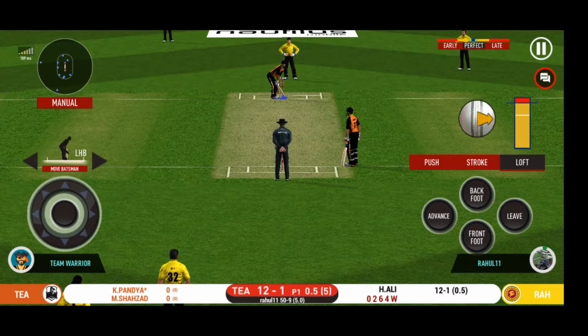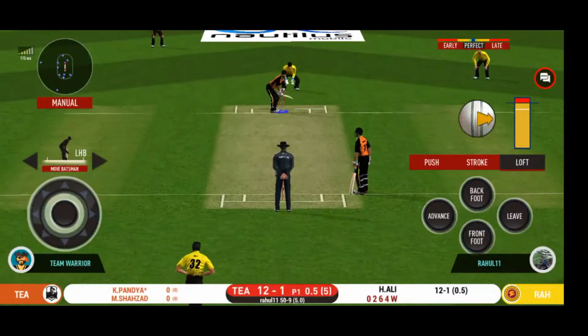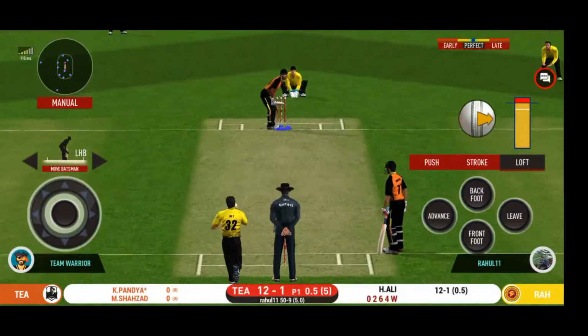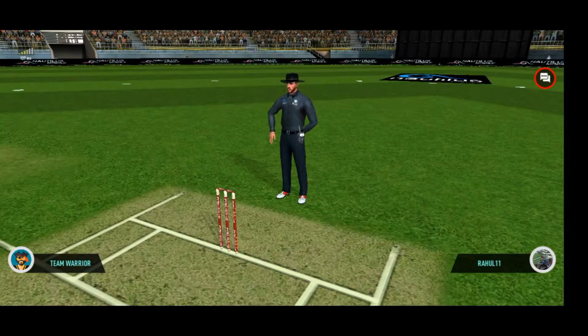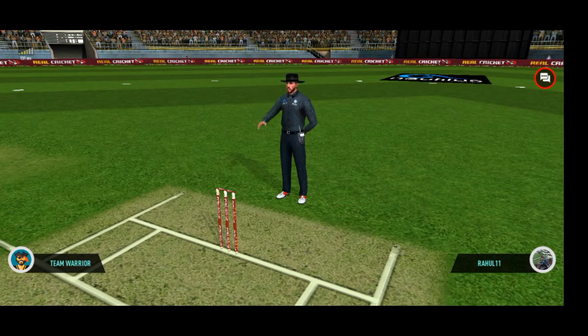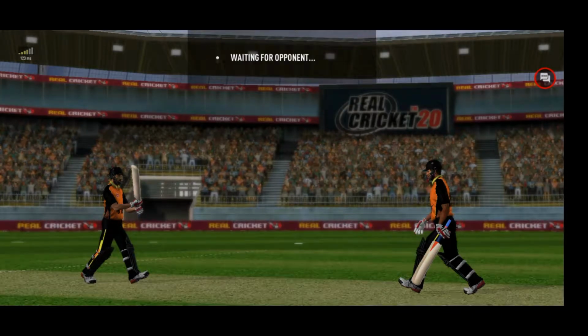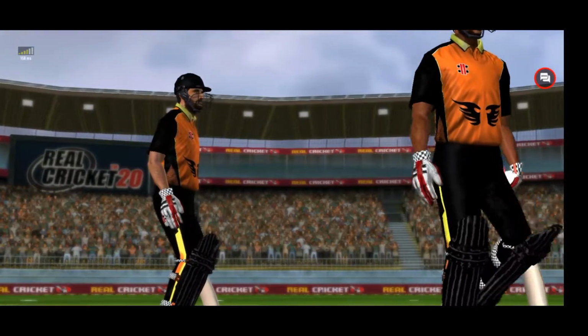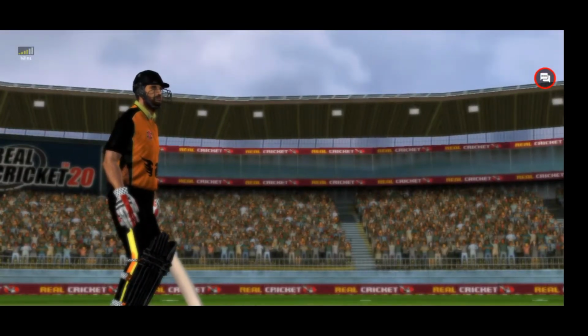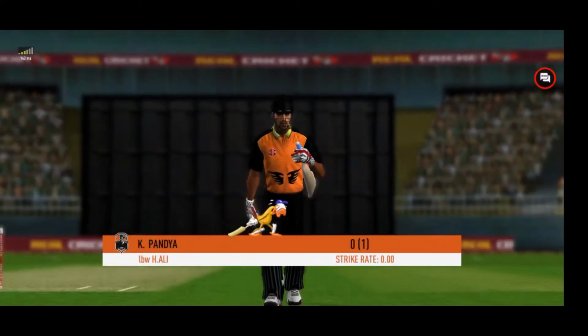Batsman getting ready to face his first ball. Loud appeal and that's out. Batsman having a chat with his partner for the DRS review, and they decide against it.